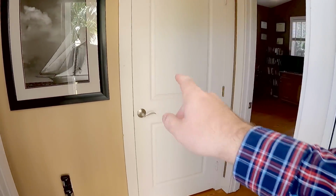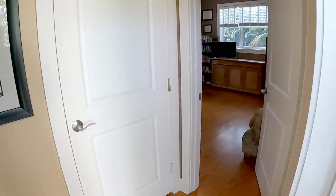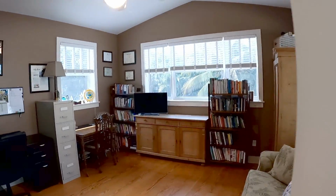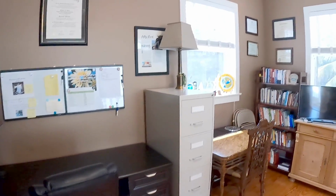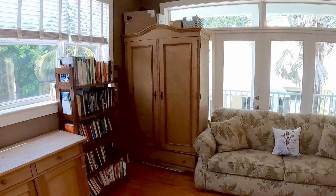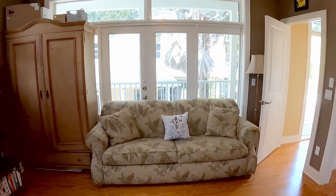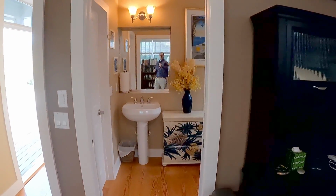So heading in, you do have that full bath here. You have one of the bedrooms here and another bedroom here. We'll take a look at the larger one first. You can see the sellers are currently using both of these rooms as their office space. This room is a suite and is attached to this bathroom.